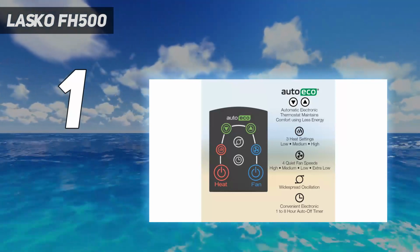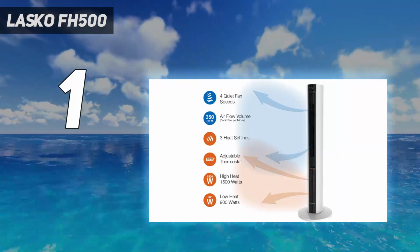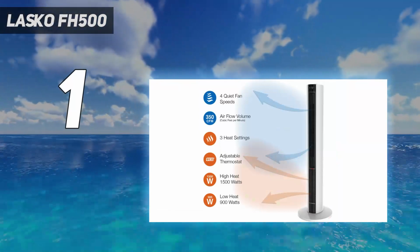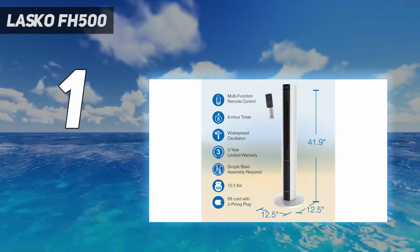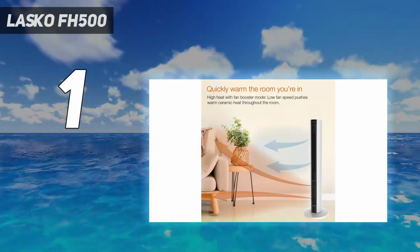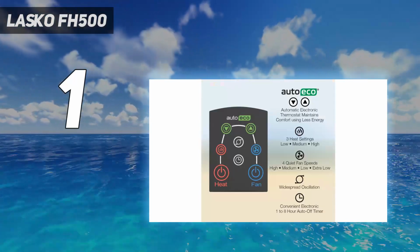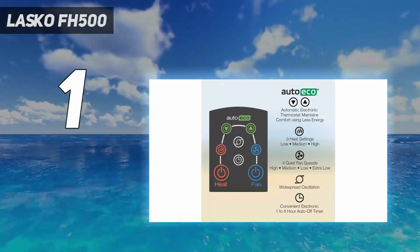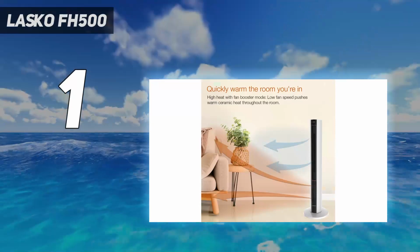None of the surfaces on the Lasko itself present a burn hazard if you've got children running around, and it's not too loud either. Inside the Lasko there's a permanent filter which needs to be popped in before first use and then vacuumed every 2 weeks to keep it in top condition. This heater can be controlled by its panel or by a remote control, which you can store in a pocket on the back of the tower. With all of this in mind, it's easily the best space heater.